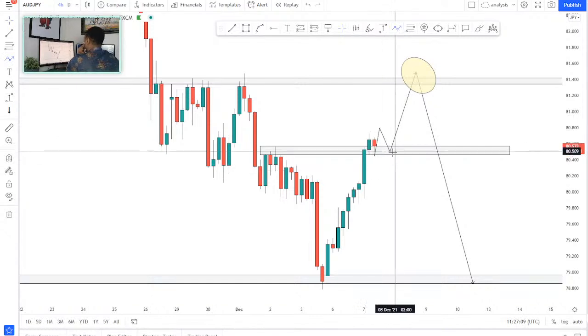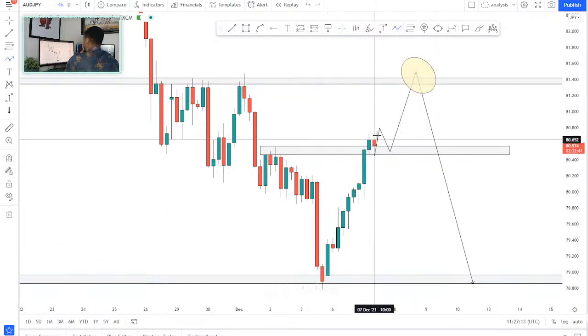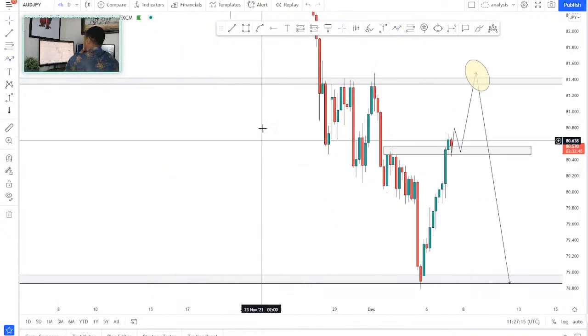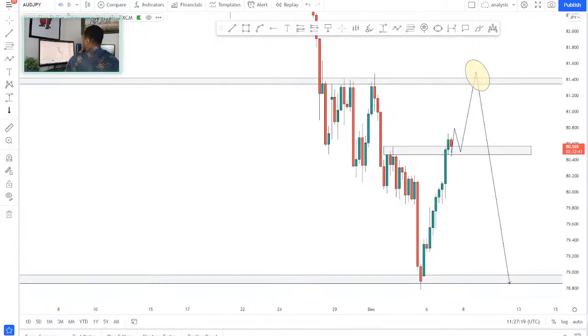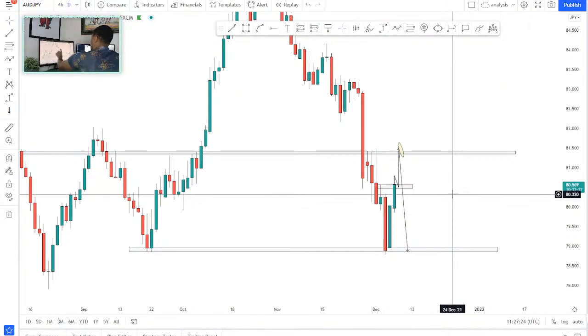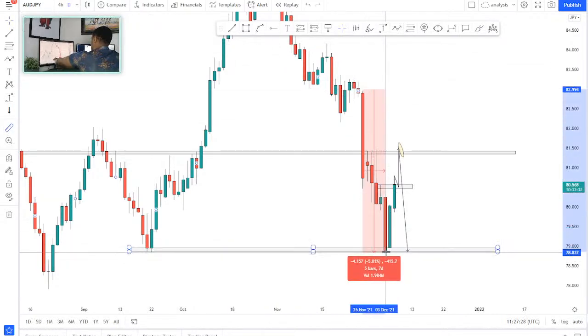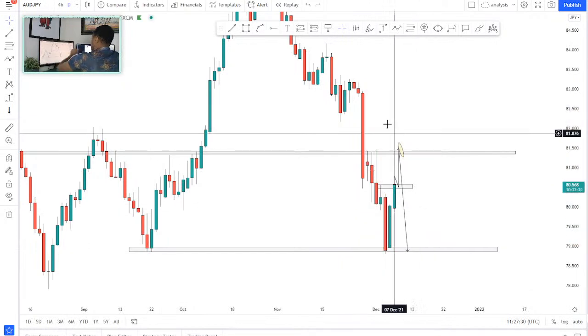We might break through this, retest it, continue, and then from here there could be some really nice sells, especially with that momentum. So yeah, I think ADJY overall very much still in a bearish trend, as we can see on the daily. I think price is just having some retracement because we have really tanked off from this area here. We sold 400 pips, so price does need to have some retracement.